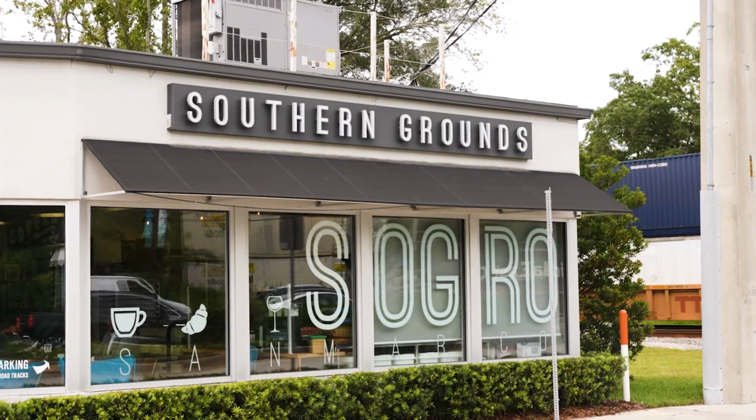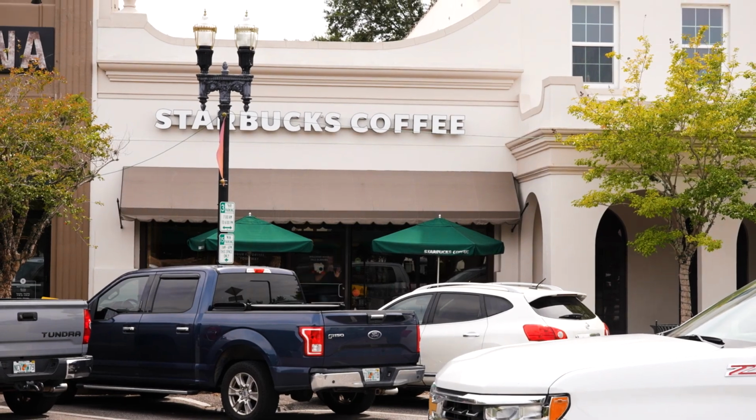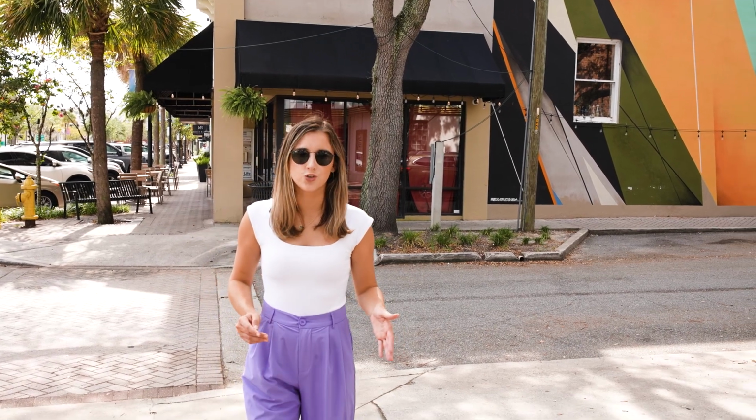So when I tell you the people of San Marco really love their coffee, I mean just beyond these two shops, there's actually even more, such as Biddy & Bo's, Southern Grounds, Foxtail Coffee, and then also your chains such as Panera and Starbucks. Along with a lot of great options for breakfast and coffee, San Marco also offers lots of great options for food and drink.